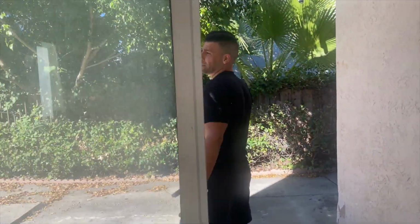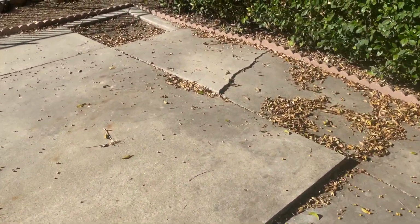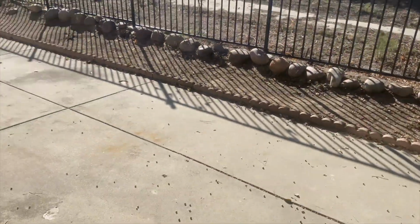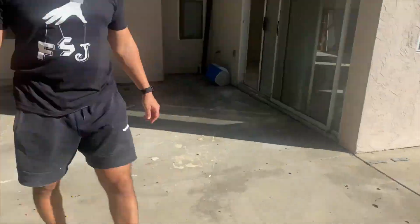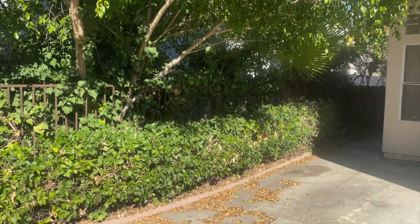All right, so the backyard, we're gonna get rid of this area right here. We'll try to chop off the, what are they called? The roots of that tree. We're gonna turn this into like a little putting green.